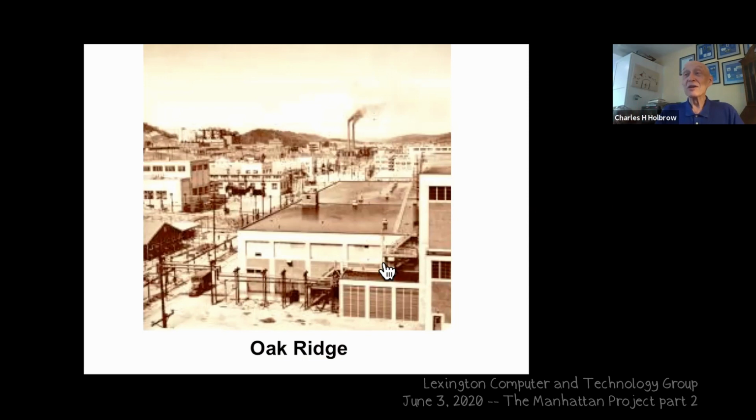You got to do this whole thing, and by the time you're done, it turns out you have to build living quarters because there's not enough around that part of Tennessee for people, and you have to build some of the largest plants that anybody has. Up to that time, the largest single-roofed building in America was the Pentagon, built by Leslie Groves. And now the largest roofed building becomes something called K-25. It's the building in which gaseous diffusion is going to separate uranium-235 from uranium.